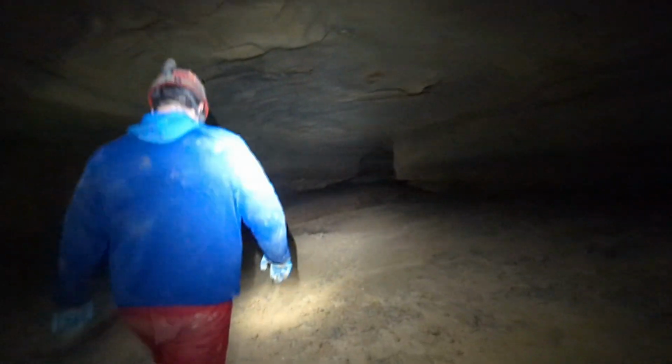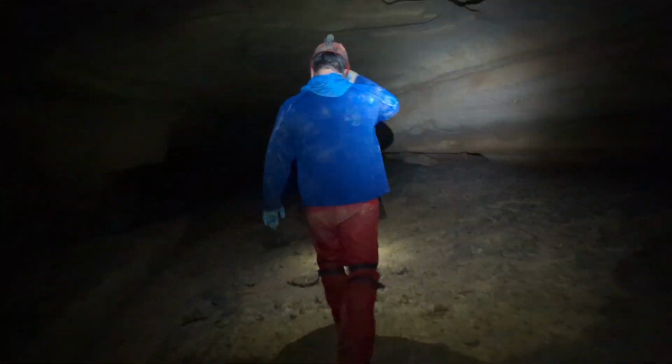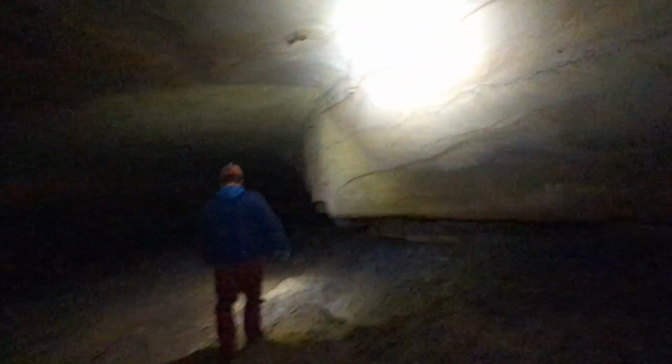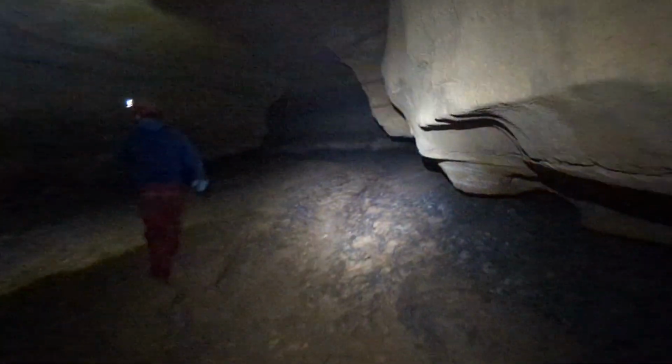So now we're going to make our way back out of this cave and back to our vehicle. So I hope you have enjoyed this video. On the way out, I'll show you some more of the stoke marks on the wall. I didn't really show a lot of those coming in once we got past the swim, but there's a lot of them through this area too.